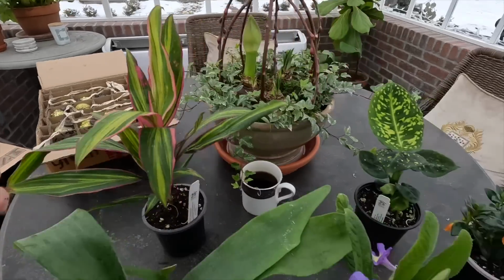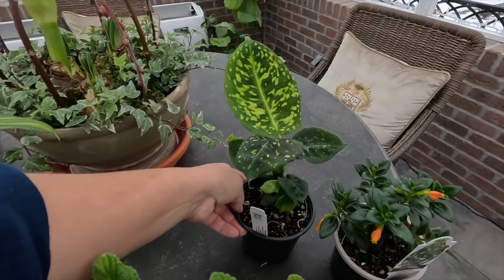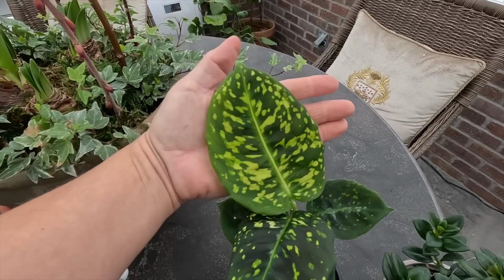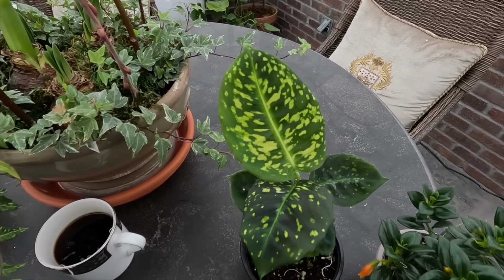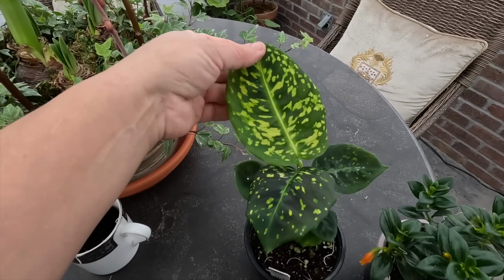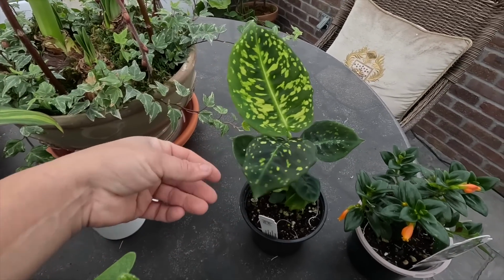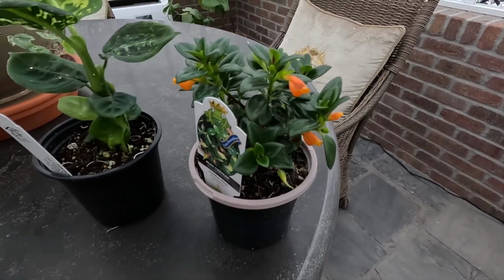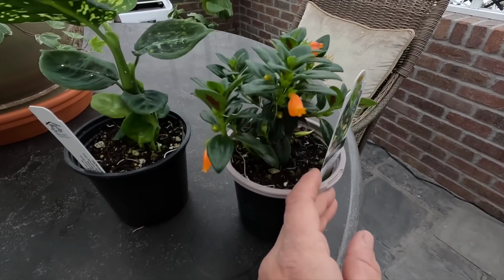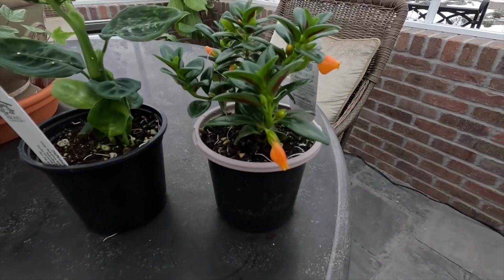That's beautiful. And then we've got a Dieffenbachia or dumb cane is the common name. This one's called Reflector. Isn't that cool? Oh, it's almost like caladium-esque? But you've got the yellow variegation and the deep green. That'll be a fun one. And then a goldfish plant, which, look at those cute blooms. I've got one in the studio, but it's not in bloom right now. Oh, so, so fun.